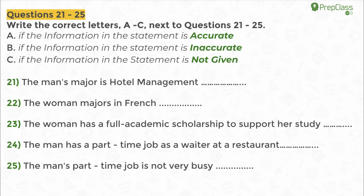Oh, not bad. And you? Oh, I'm doing okay, but school has been really busy these days, and I haven't had time to relax. By the way, what's your major? Hotel management. Well, what do you want to do once you graduate? I haven't decided for sure, but I think I'd like to work for a hotel or travel agency in this area. How about you? Well, when I first started college, I wanted to major in French, but I realised I might have a hard time finding a job using the language, so I changed my major to computer science.